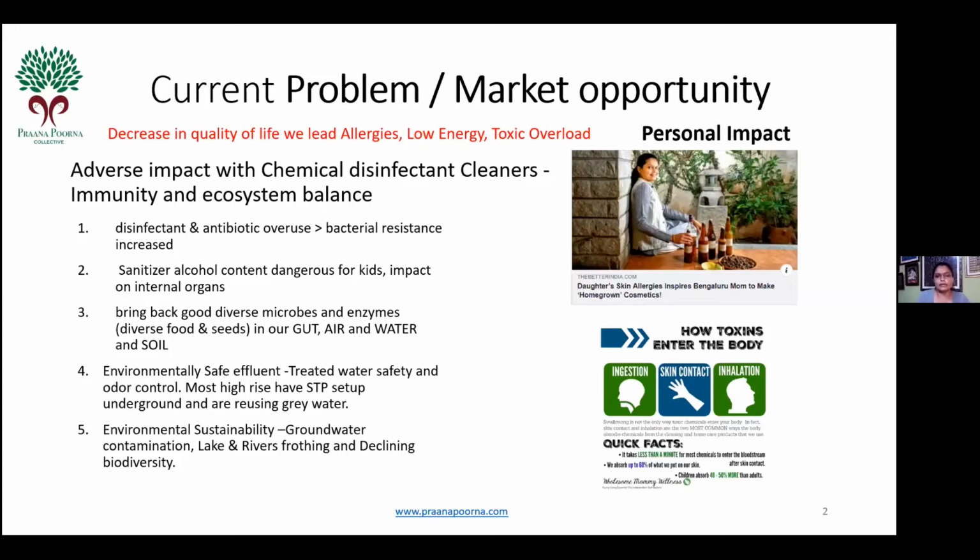So this is something that we can ourselves look at: how we can reduce the toxic overload in our own systems and lifestyles, and look at improving our immunity. And the more diverse foods that you eat, the better, because you need all those enzymes for our well-being.